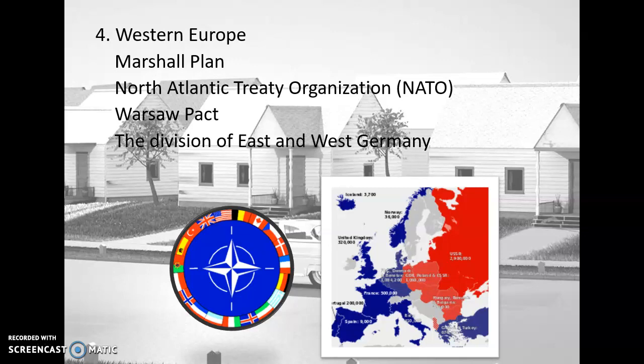Another huge consequence of World War II was the division of East and West Germany. World War II had ended with Germany being cut in half between Western forces and Soviet forces. Afterward, Germany was divided into 4 zones. 3 zones controlled by Britain, France, and the US joined together to form West Germany. The last zone, controlled by the Soviet Union, became Communist East Germany.